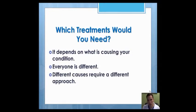So which treatments would you need? It just depends on what's causing your condition. Everybody's different, and different causes require us to take a different approach. Depending on what's going on with you, that's the reason we need to do an evaluation, take your history and figure out how it started, do an examination, and then take x-rays if needed, and maybe even order additional imaging like an MRI to properly diagnose and work up your condition.